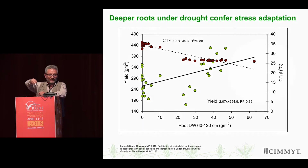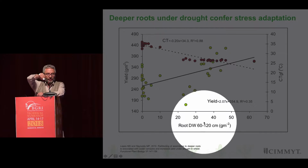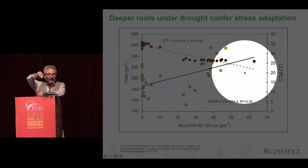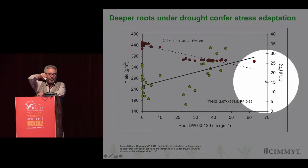What we're seeing here is the association between deep roots, between 60 and 120 centimeters, so almost in the subsoil, and yield on the one side, so a linear relationship, and canopy temperature on the other. So the cooler the canopy temperature, the deeper the roots.